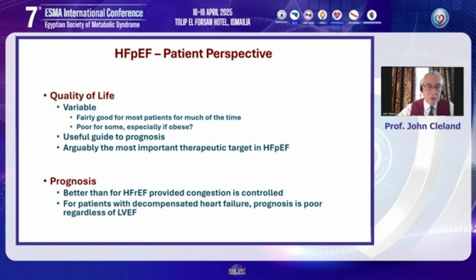And we can argue that quality of life is the most important therapeutic target in HFpEF. Quality of life is the thing that leads to disability and loss of independence. The prognosis of HFpEF is actually pretty good, provided congestion is controlled. Once the features of congestion appear, if they're difficult to control or the patient gets recurrent episodes of decompensation, then the prognosis is poor, regardless of the left ventricular ejection fraction. Ejection fraction is actually not a great marker of prognosis in patients with decompensated heart failure.